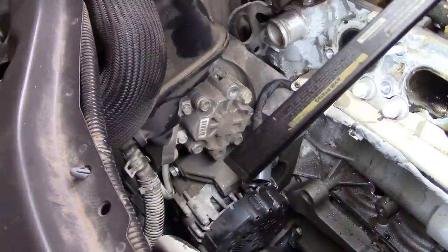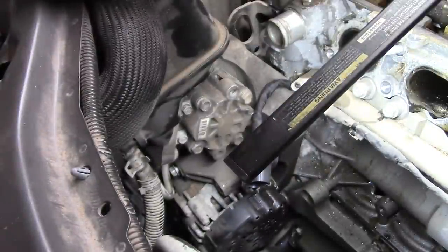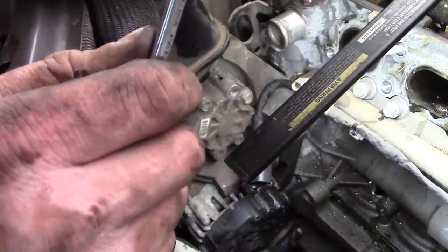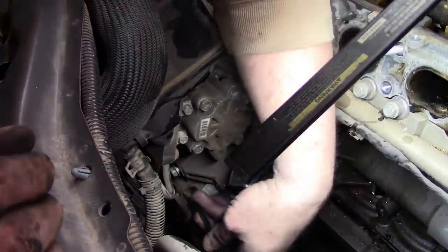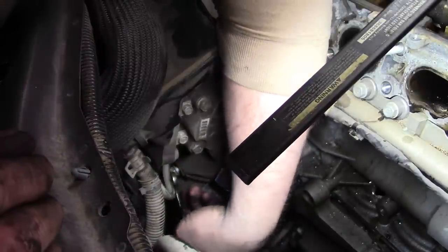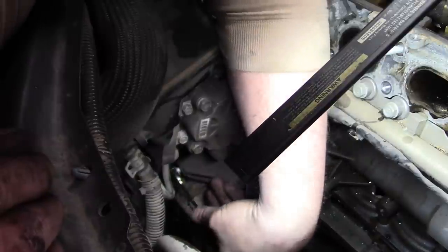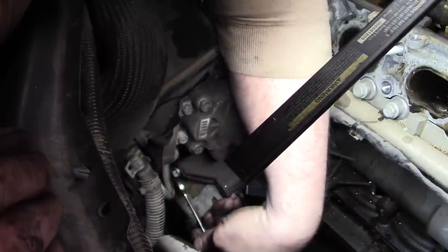I don't know. Also, did anybody spot that little guy right there? She definitely threw a rod. Got a hole right in the side of the block. So there's your problem, lady. I hate this kind of stuff. A bunch of dicks. All they had to do was make that power steering line go somewhere else. Why would they do that?